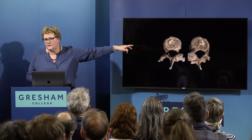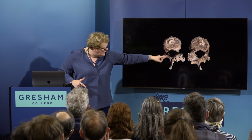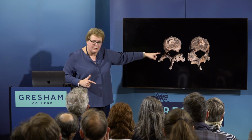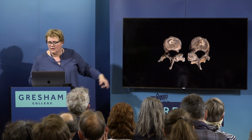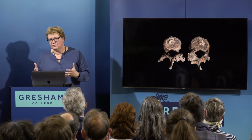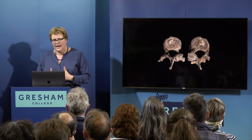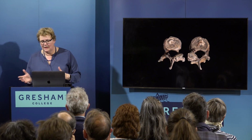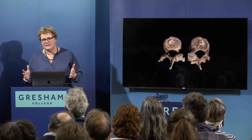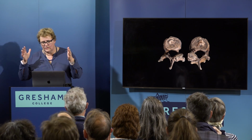And you can see here that there's pronounced thickening on this side here and dissolution of the bone here, so where it's thinned. So this is somebody who had a genuine scoliosis. It's probably what's called idiopathic adolescent onset scoliosis. Idiopathic means that the cause of it is unknown, and adolescent onset is that this is something that would have hit Richard III when he got to puberty.